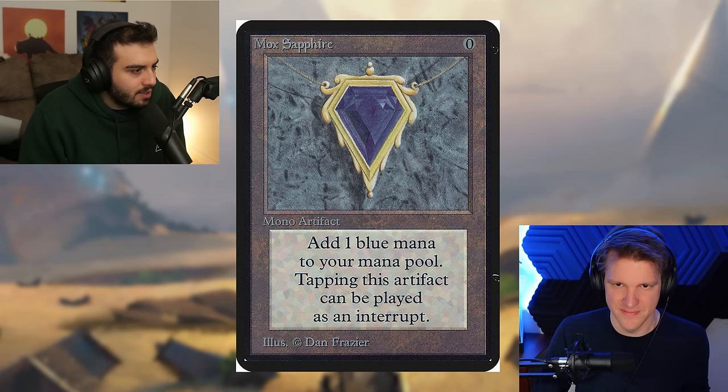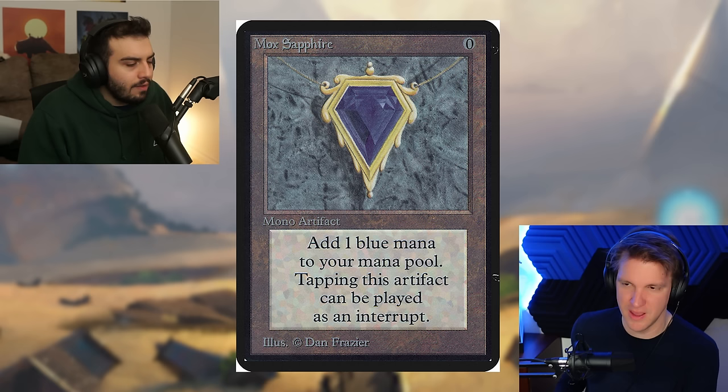Let me just want to understand this. Once the artifact is tapped, it doesn't untap, right? Oh, you don't even have to tap this. Hold on. You play this, you add 1 blue mana to your pool. But then what does tapping this artifact do? Does that give you another blue mana? You are asking wonderful questions.